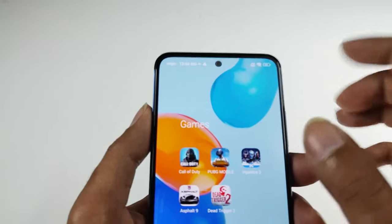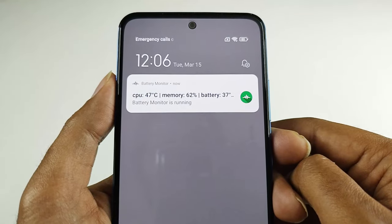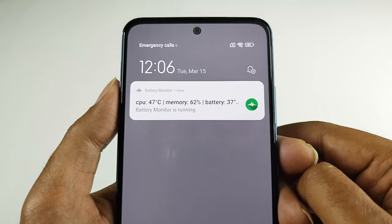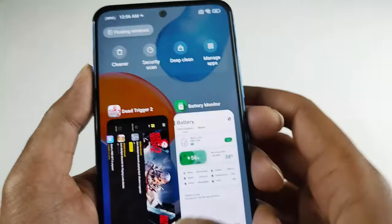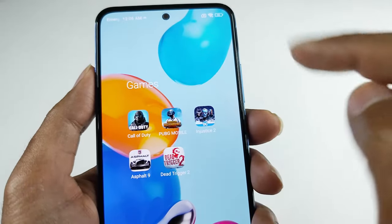Let's have a look at the battery status one more time. So the CPU is at 46 degrees Celsius, battery is at 37, and the battery percentage is 55. Let's close them all, and now it's time to play the last game, and that's PUBG Mobile.